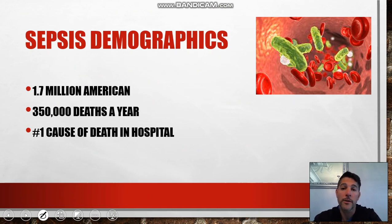Sepsis affects about 1.7 million Americans on an annual basis, and this is in comparison to about 800,000 heart attacks and about 750,000 strokes. So it's over double both of those disease entities. About 350,000 people die annually in the United States, and it's our number one cause of in-hospital mortality.